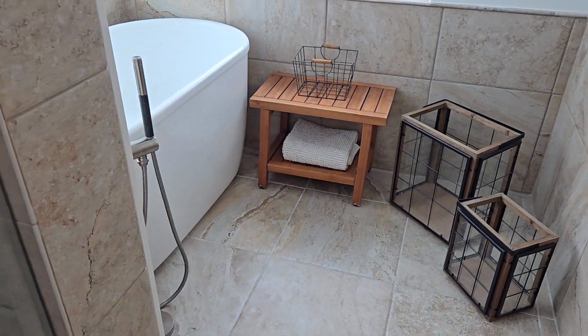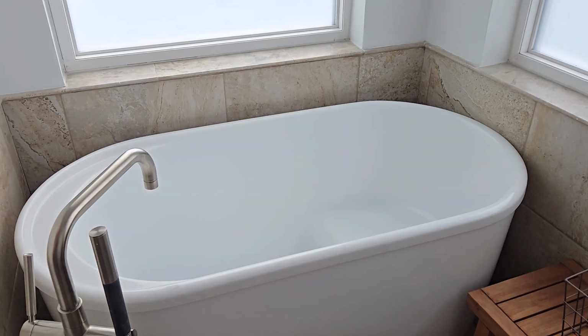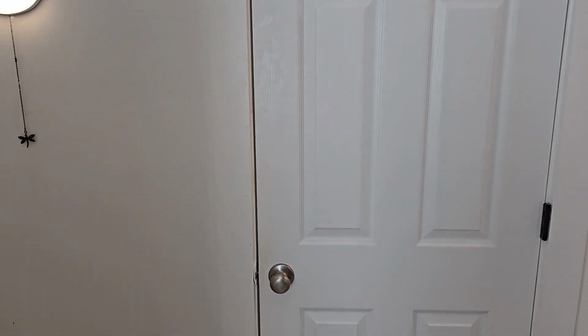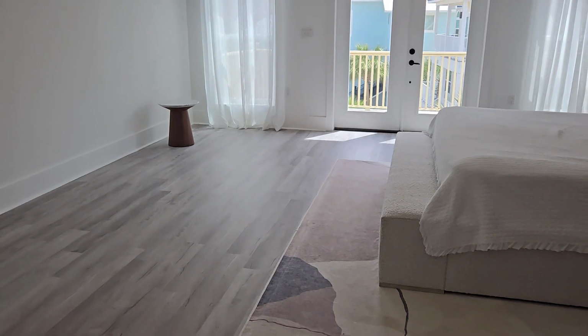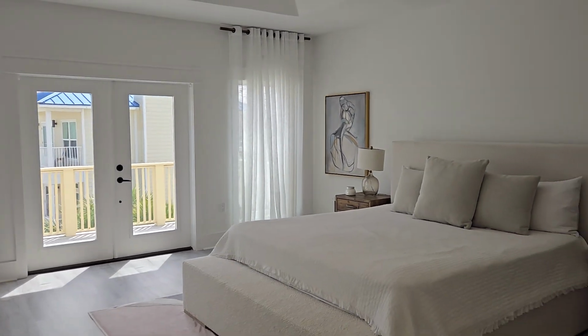And then here, my favorite spot, you get a gorgeous standalone tub. And then these windows obviously are frosted for privacy, but still letting in beautiful, beautiful light. There's going to be your commode, so you do get a privacy wall, and then through here is going to be a massive walk-in closet. So everything all in one spot here. One more look before I take you guys to the next room.